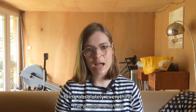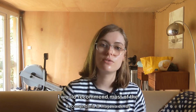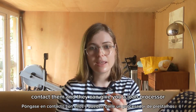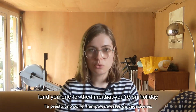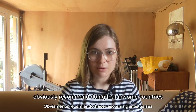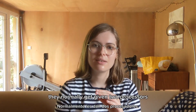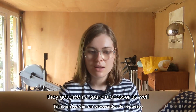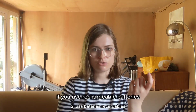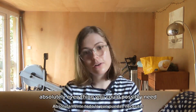When you go on holiday, bring absolutely everything, spares of everything you could possibly need. I would recommend that, at least in the UK, you contact the major cochlear implant companies, and they can lend you a loan processor for the time that you're on holiday. So if you have a problem with your processor, you've got a spare. In some countries, I know in America, when people get cochlear implants through health insurance, they normally get given a spare processor as well, which is great. If you've got a spare processor, bring it with you. Bring spare batteries, charging packs if you use rechargeable batteries, tons of spare batteries, waterproofing, spare coils, spare cables, absolutely everything you could possibly need.